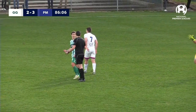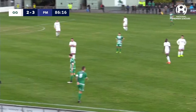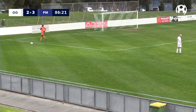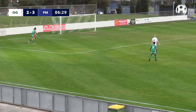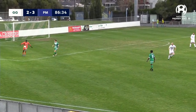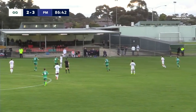Bit of confusion between the players as to whether to throw the ball back or not. Kalmar claiming to have earlier in the game not received the ball back, but doing the right thing, giving the ball back for the injured player. Kalmar claiming time wasting. Here's Majak with a thumping kick. Would not want to be on the head of that ball.